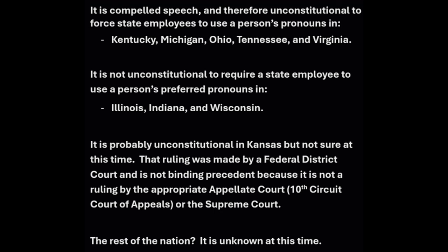What does this mean? Well, it means that in the Sixth Circuit of Kentucky, Michigan, Ohio, and Tennessee, requiring professors and teachers to use preferred pronouns is an unconstitutional compelling of speech. While in the Seventh Circuit area of Illinois, Indiana, and Wisconsin, it's perfectly constitutional to require teachers and professors to use preferred pronouns. To muddy the waters even further, the Virginia Supreme Court has ruled that it's a violation of both the Virginia Constitution and state laws to force a person to use preferred pronouns. Additionally, in Kansas, though it was only a district court, ruled that the government forcing people to use preferred pronouns is a form of compelled speech and therefore unconstitutional.